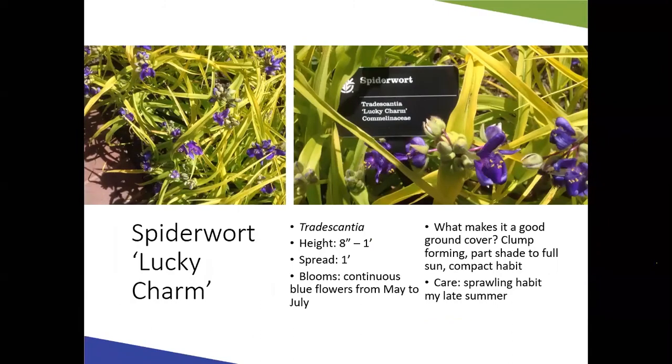Spiderwort. The most common question I get on spiderwort is how do I get rid of it? Which makes me think, hey, spiderwort's a pretty good ground cover because it's pretty aggressive. It's a clump former. It'll grow in part shade. It has these really cool looking strappy leaves. Now this is not the neatest ground cover. It's not like parsley or chives.